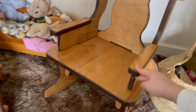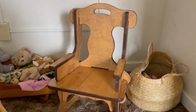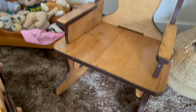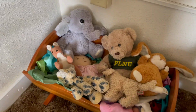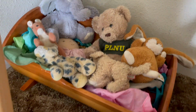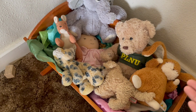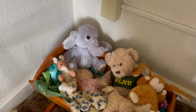They have their rocking chair that I think their great-grandfather's neighbor made. It's kind of like a puzzle thing. It comes apart, which is beautiful. And then their great-grandparents also found them this beautiful vintage wooden baby cradle. So this is where the very special stuffies live. These are the favorite stuffies. And we've got one of the baby dolls in here. I don't know where the other baby dolls are.